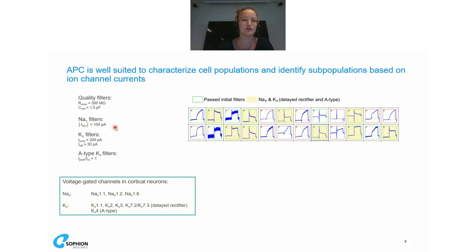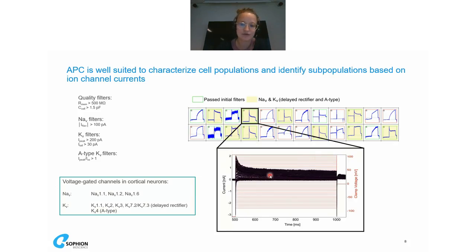So in this case, we filtered on the voltage-gated sodium current, we filtered on the potassium current, and then we also looked specifically for A-type potassium currents. And then you can see this further filtering. Actually, there are some of the cells that don't contain all of the ion channels that we are looking for, so they are filtered out. And then you can identify the subpopulation of cells that you wish to work with and analyze that further.